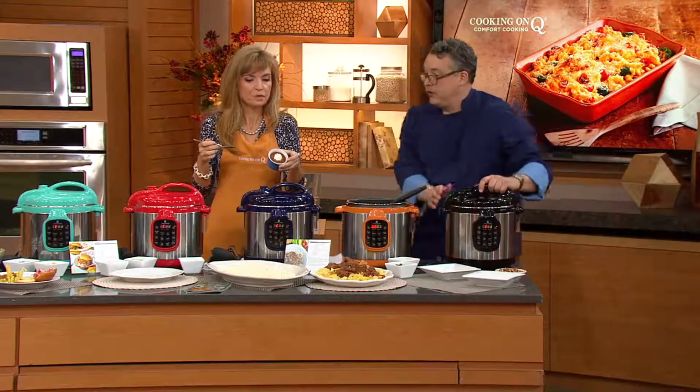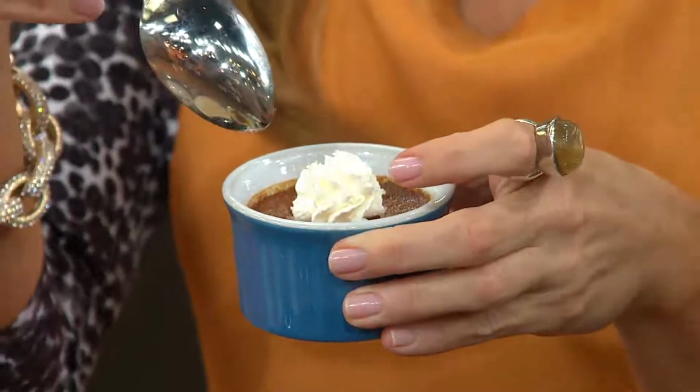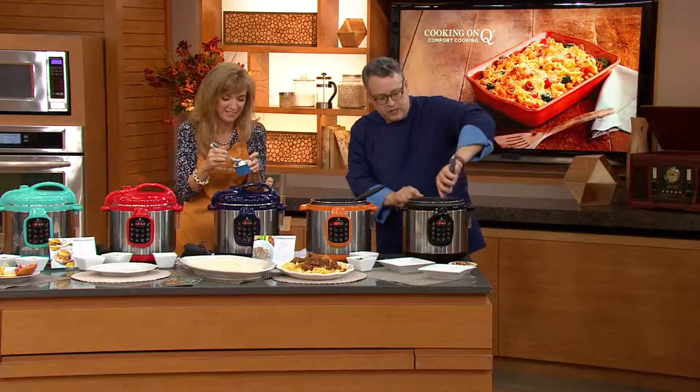Look at this. Rice pudding, which is another great dessert. Now this is a custard that we did in a pressure cooker. And you throw everything in here. How long to do this? This is only about 4 to 5 minutes. The rice pudding is 13 minutes, and you see that.